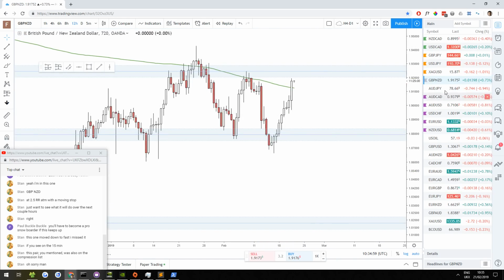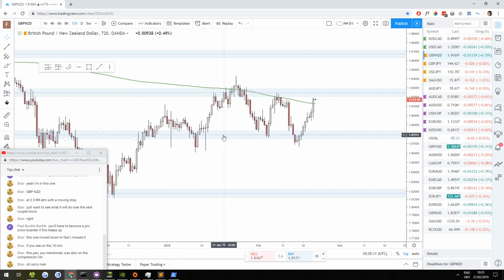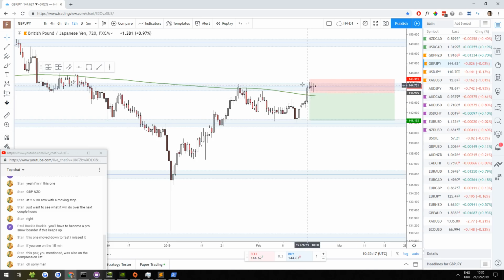GBP New Zealand. We've already discussed this, but I'm actually going to stick this on the potentials list, for the reasons I discussed, that it's in a range now. So we want to see what happens when it hits the top of that range. That's a potential for today.